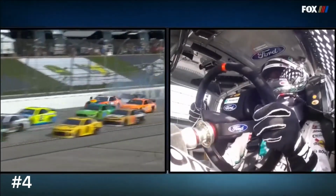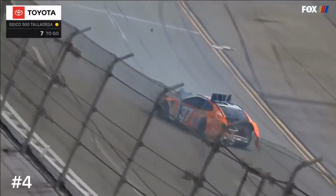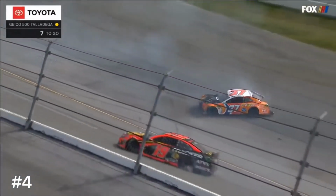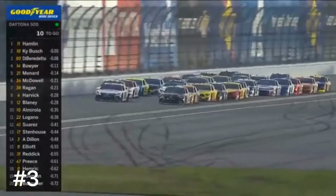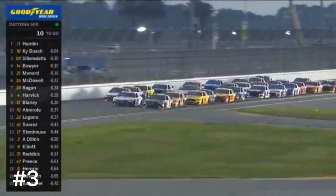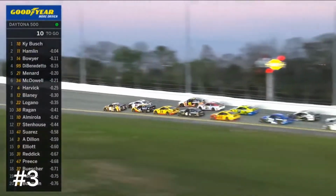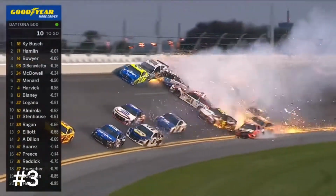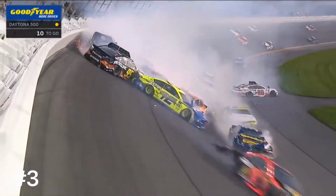Car in the wall, Chris Buescher. And he gets tagged by DiBenedetto. Truex is in it. And so is the 77 of rookie Justin Haley. Right on cue, 19 of Truex gets pushed from Boyer on the inside. Oh, no, DiBenedetto! And everybody. Oh, are you kidding me? This is big. Wow.